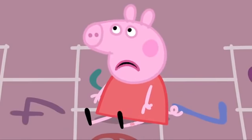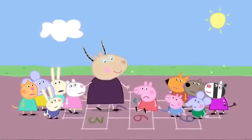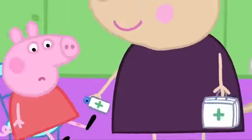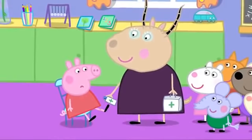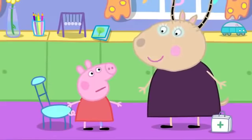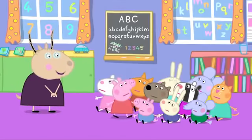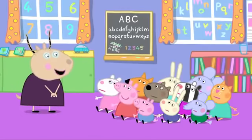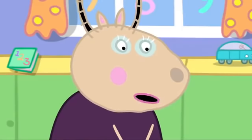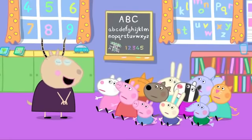Are you all right, Peppa? I've hurt my knee. Madam Gazelle, Peppa has fallen over. You've just grazed your knee, Peppa. First, Madame Gazelle cleans Peppa's knee. Then she puts a plaster on it. Does that feel any better? Yes, thank you. Now, children, you may have noticed that Pedro Pony isn't here today. Is he late again? No, Susie. Pedro is in hospital. Ooh. And today we are going to visit him.